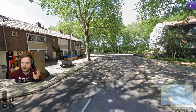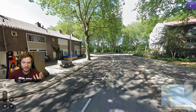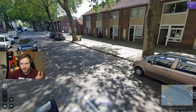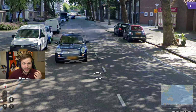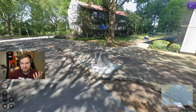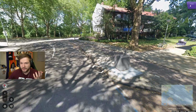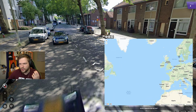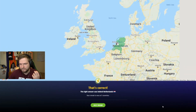Again, the general feel is quite Western Europe, like the Netherlands, maybe Denmark, maybe Belgium. Yeah, these are Dutch street signs. We have again yellow license plates, also found in the Netherlands. And yeah, the general feel. Also, you can always find some bikes around. Either way, this should be the Netherlands.